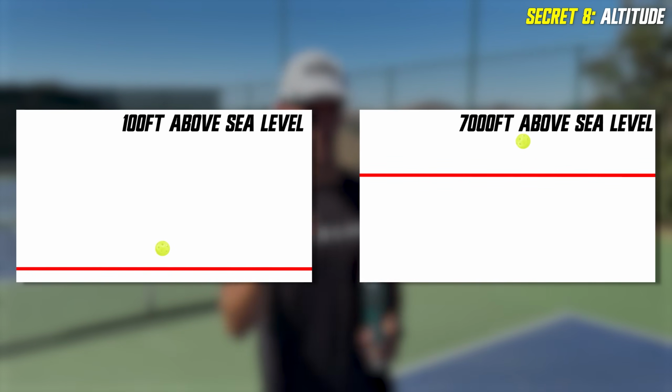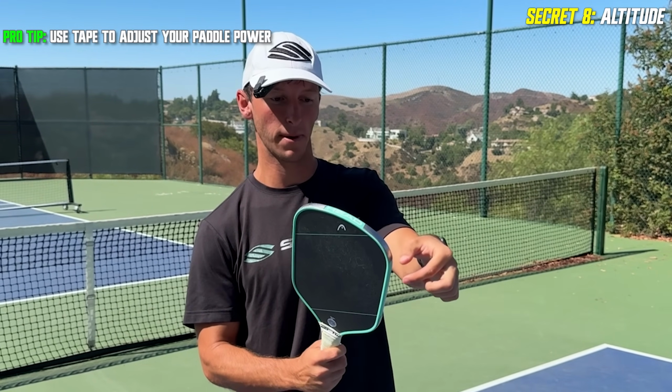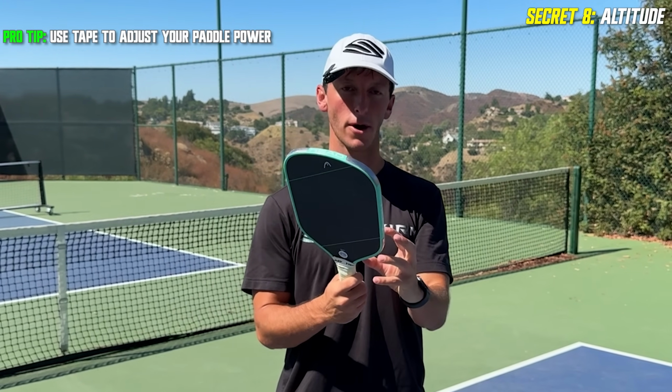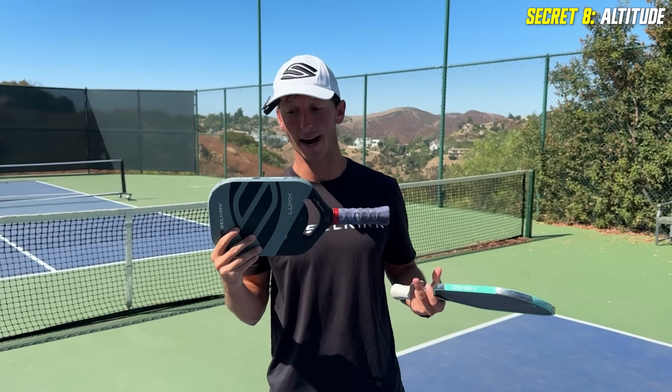But when you play at higher elevations, higher altitudes, the ball just naturally flies farther. So because of that, he actually takes some tape off of all parts of his paddle, evenly from the top and the bottom, so that his paddle overall has less power and the trajectory of the ball more closely matches what he's used to. So for me personally, I don't use lead tape, but maybe if I was playing somewhere closer to sea level, I might consider it now.